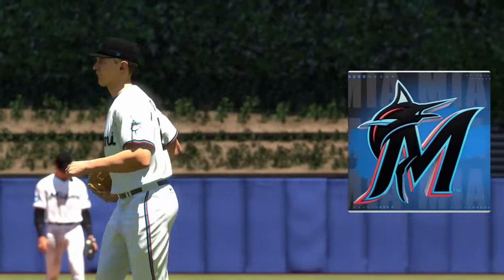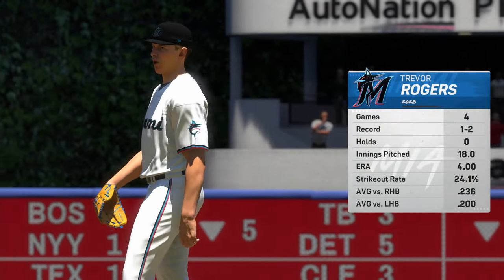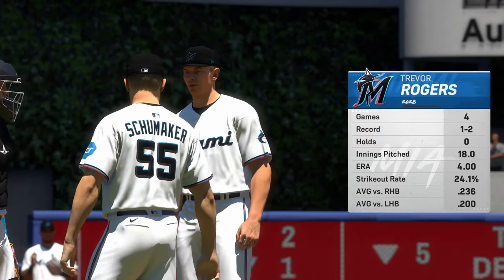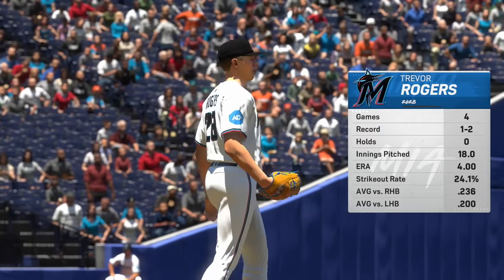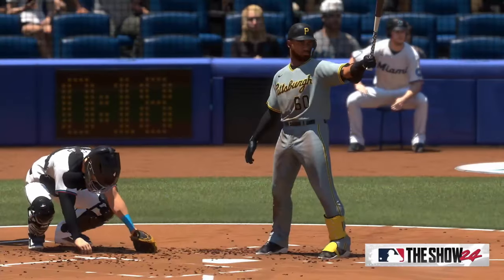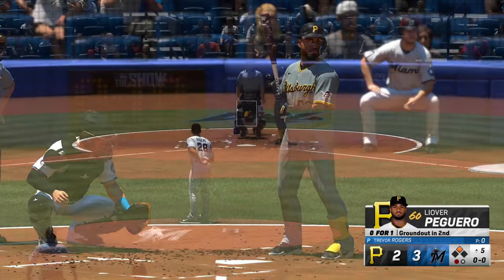Trevor Rogers gets handed the rock out of the pen. Still pretty early in the ball game, so this bullpen has some work to handle. Best case scenario might be if he can come in here and get several quick outs, kind of bridge the gap that starter left for him. At the plate for Pittsburgh, Liover Peguero grounded out to short in his first trip.